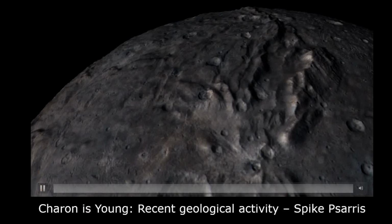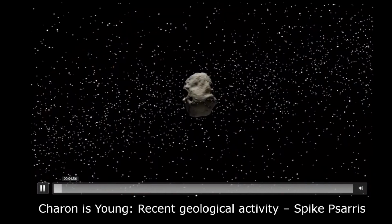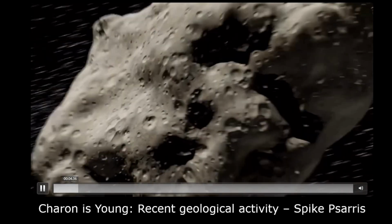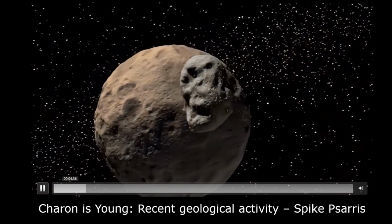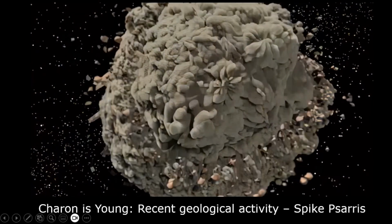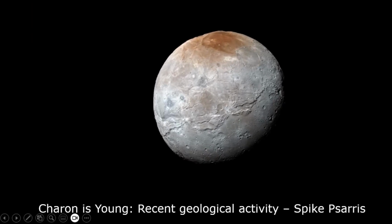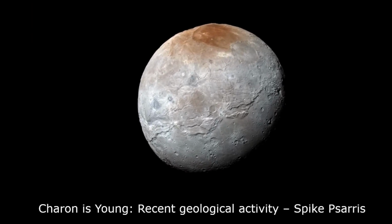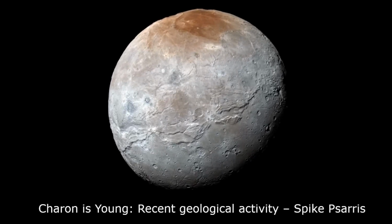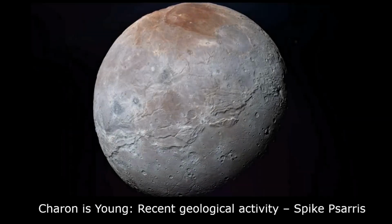Asteroid. So the usual answer is that an asteroid hit Pluto early in its history and formed a cloud of debris from which Charon formed. But New Horizons revealed a number of mysteries about Charon. For scientists who believe in billions of years, it has some of the same problems that Pluto does. Much of its surface looks young, and there appears to be recent geological activity.